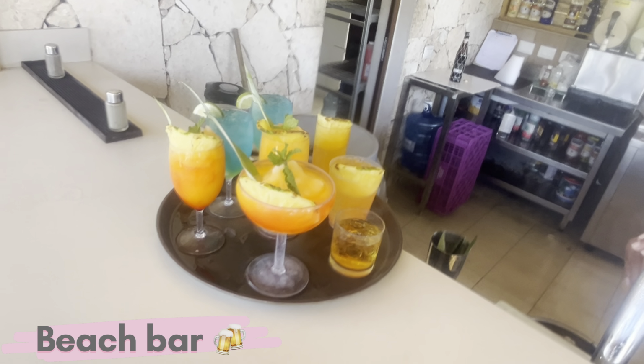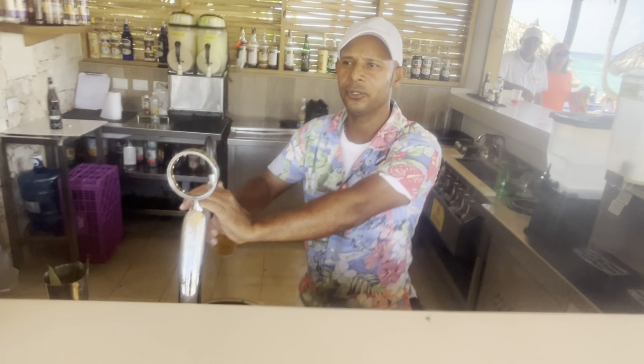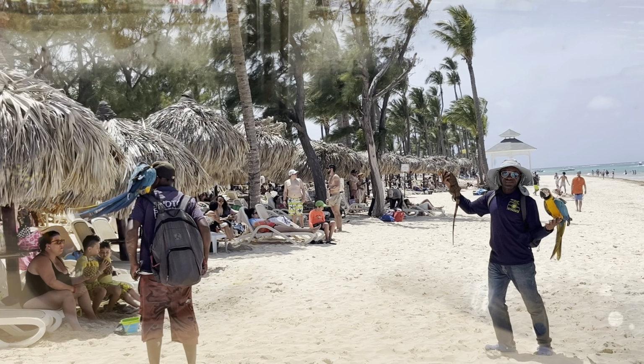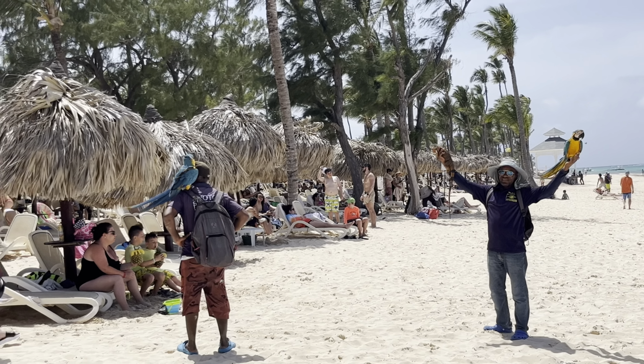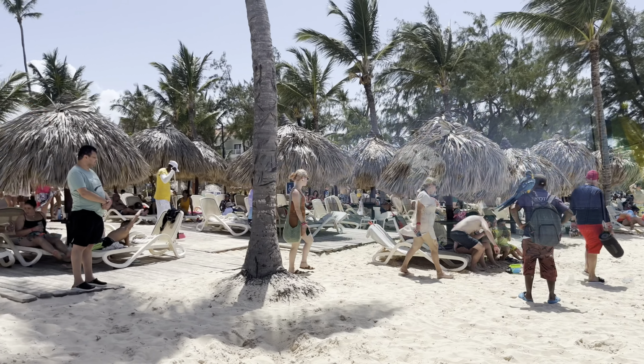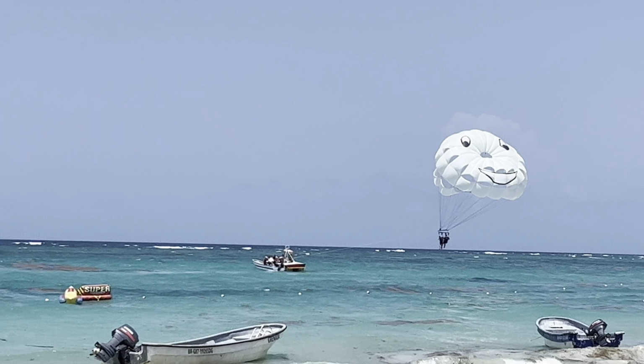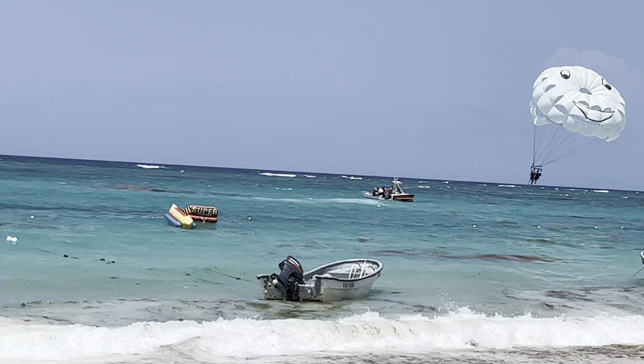Next, grab a drink from one of the beach bars and take a walk around the resort. This will help you find the restaurants, pools, and beach spots. Knowing where everything is will save you time later on. If you are ready for a bit of adventure, you can try one of the water activities like kayaking or snorkeling to make the most of the sunny weather.